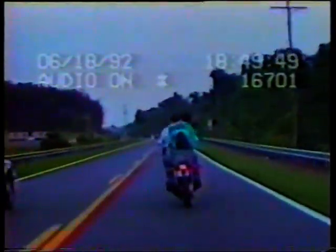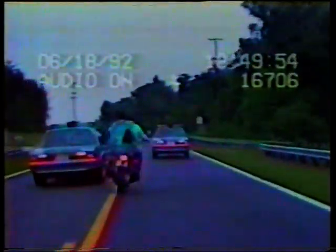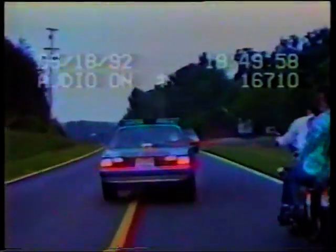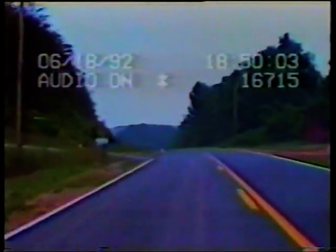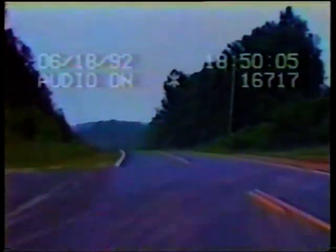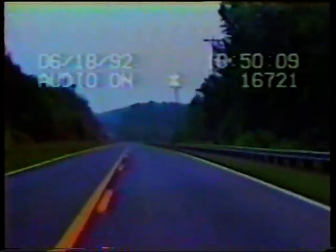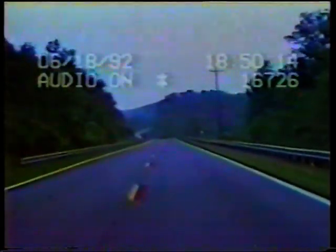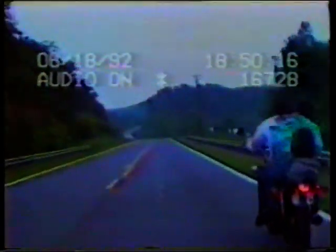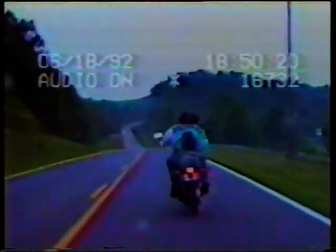Boxing right there. Gray. Well, he's still rolling.